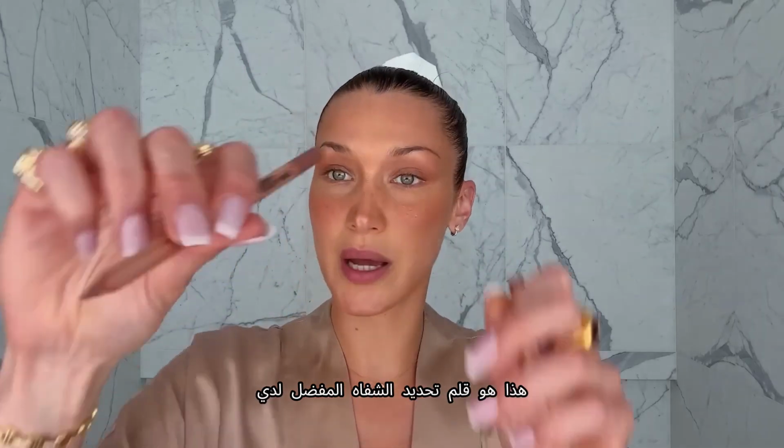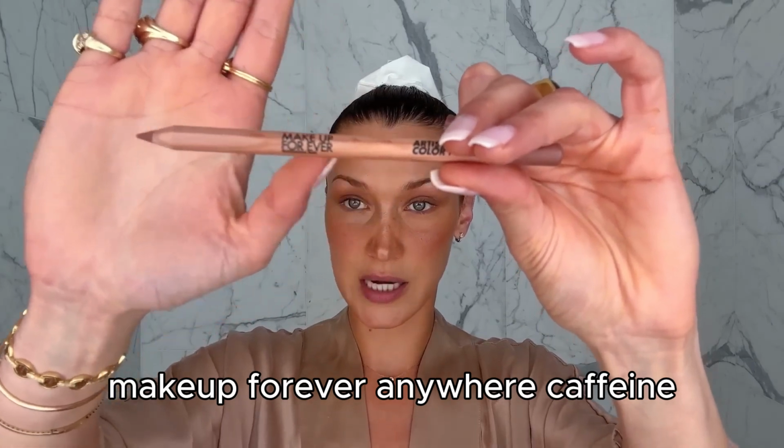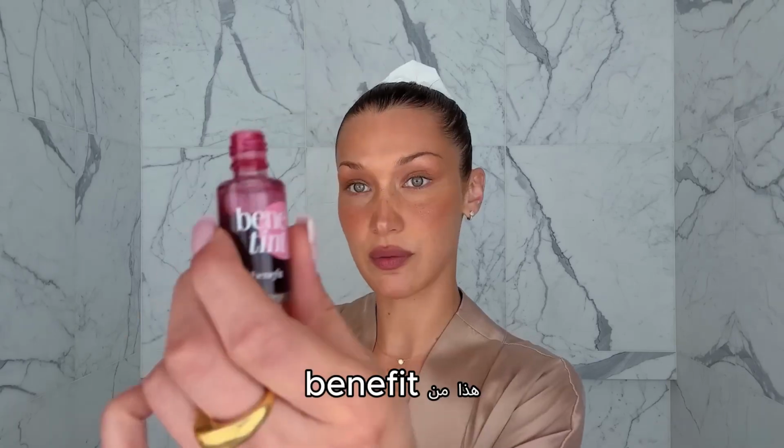This is my favorite lip liner, Makeup Forever, Anywhere Caffeine. This is from Benefit.